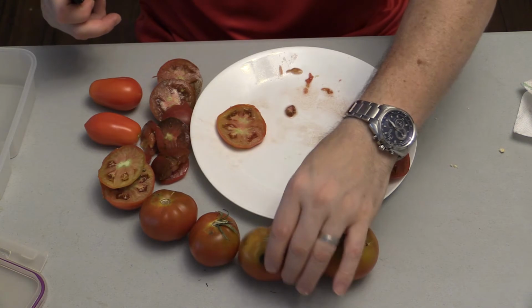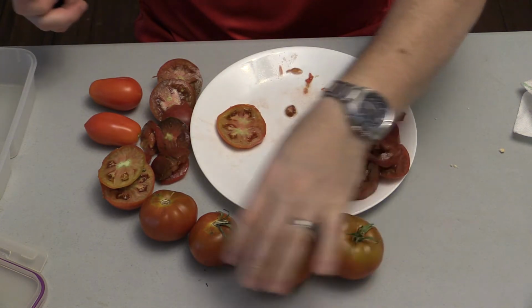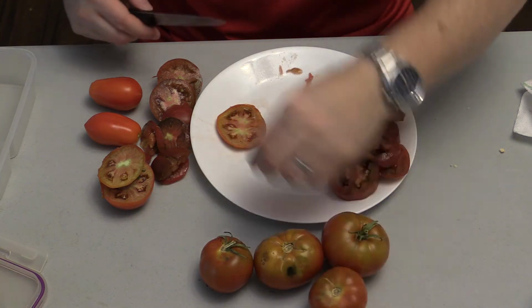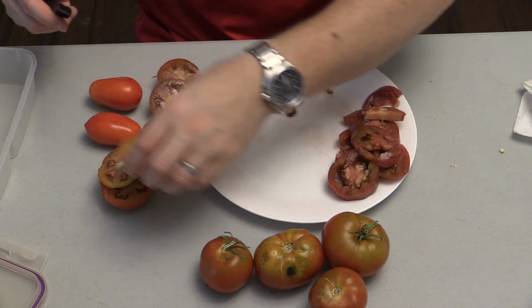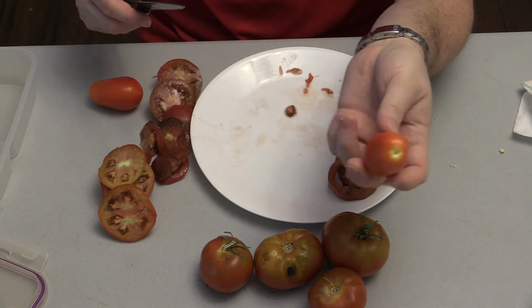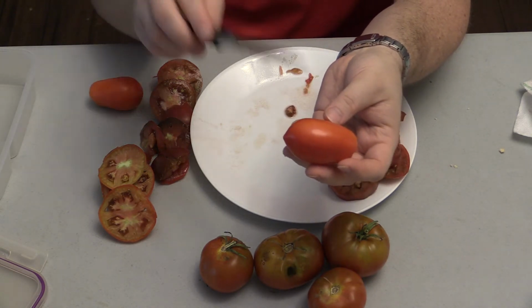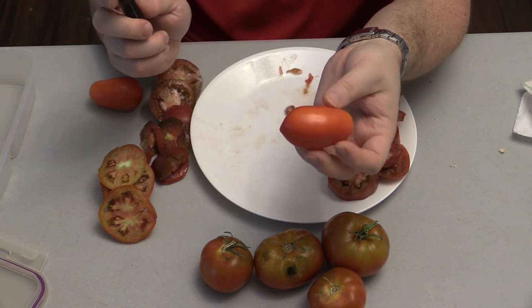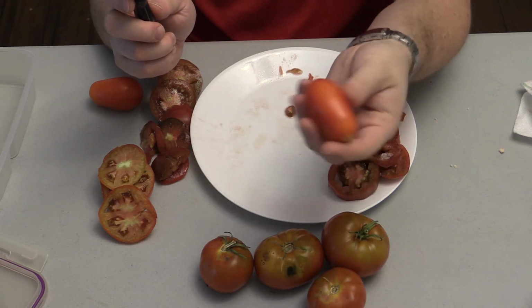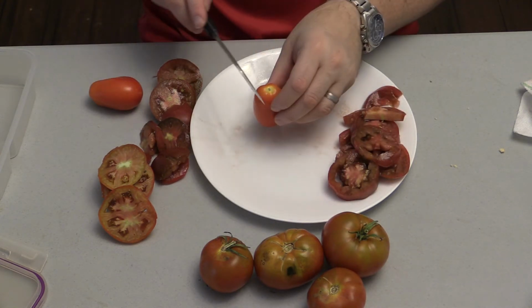I had to take them off because they were having some issues on the vine. So I took these ones off. Hopefully whatever grows next is a little better. So now for the ones that actually look good, and I have a bunch of Romas still on the vine, and they're green, and you know, so they'll turn red soon, hopefully. So we'll see how these look.